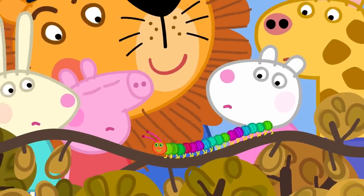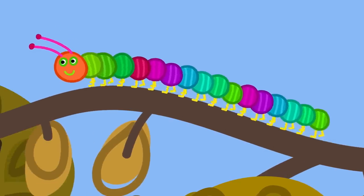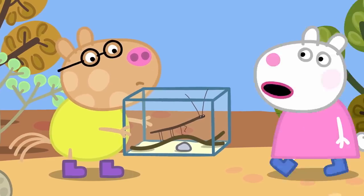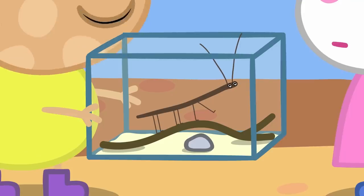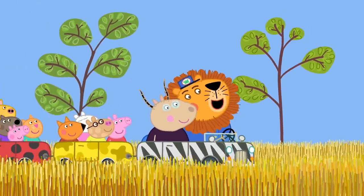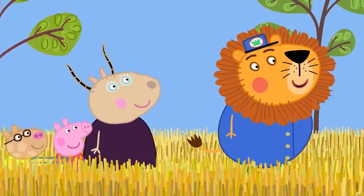What is it? A millipede. It has lots and lots of spiky little legs, so it can walk quickly. Stephen doesn't do much walking. So what does he do? He keeps still and looks like a stick. And now we arrive at the grass savanna, the home of a very special little insect.